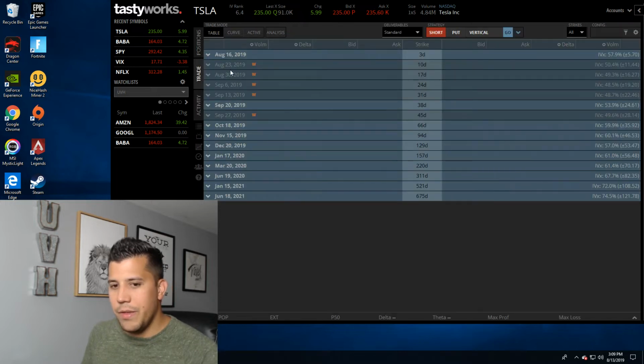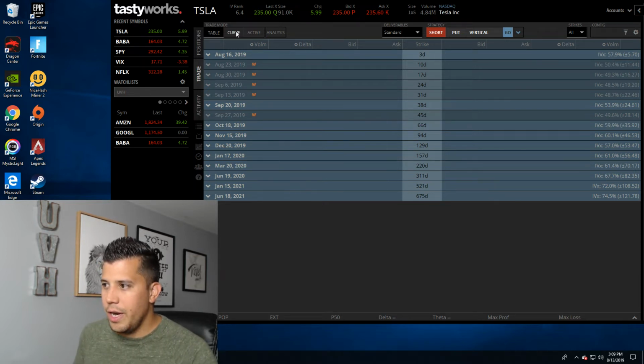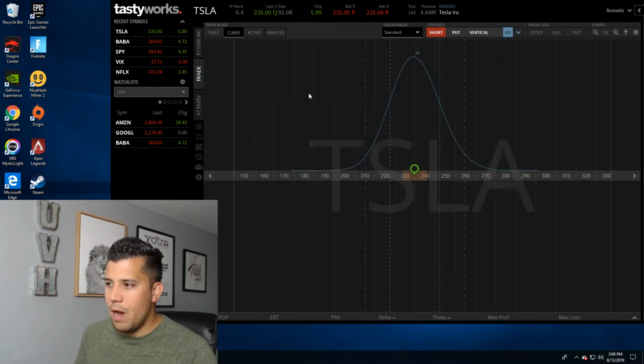The other thing about this, I think for beginner traders, and no other platform has this, is the curve page here. And I think it helps a lot to visualize, especially options trading. Options trading, people get very confused visually of what it looks like. And the nice thing about Tastyworks is that they put the strategies right into here, and you can easily put on a short put vertical.